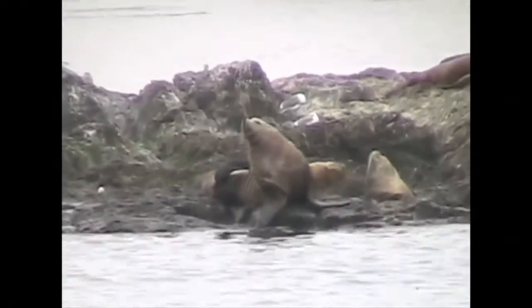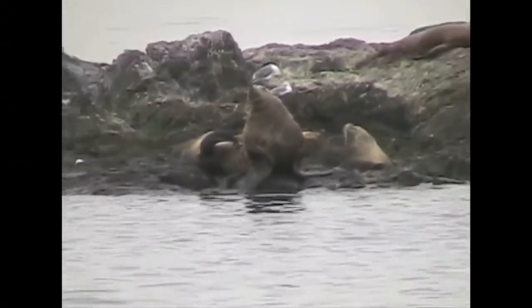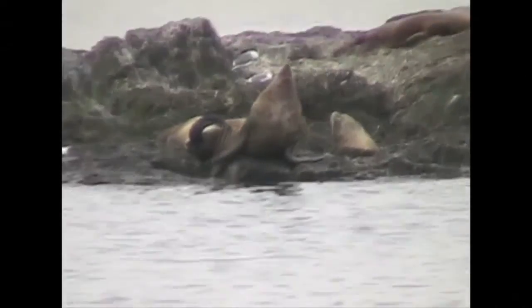Sea lions can be distinguished by their smaller eyes in proportion to their heads, and the eyes are more of a sharp oval shape rather than those almost perfectly round eyes of the seals. They also walk on their flippers, which seals don't do.